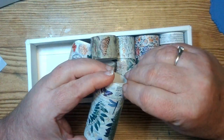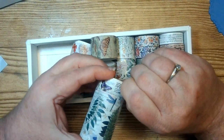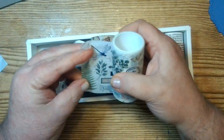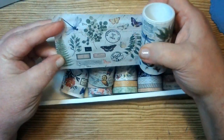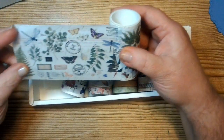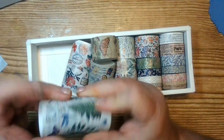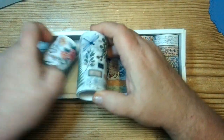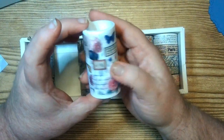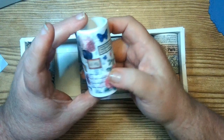And it's, I want to say, transparency, where you can see through it. Yes, so you could put it on a background. And you could somewhat see through it. So there's that one. Oops. And there's that one. You could cut out individual things out of this and use it that way.